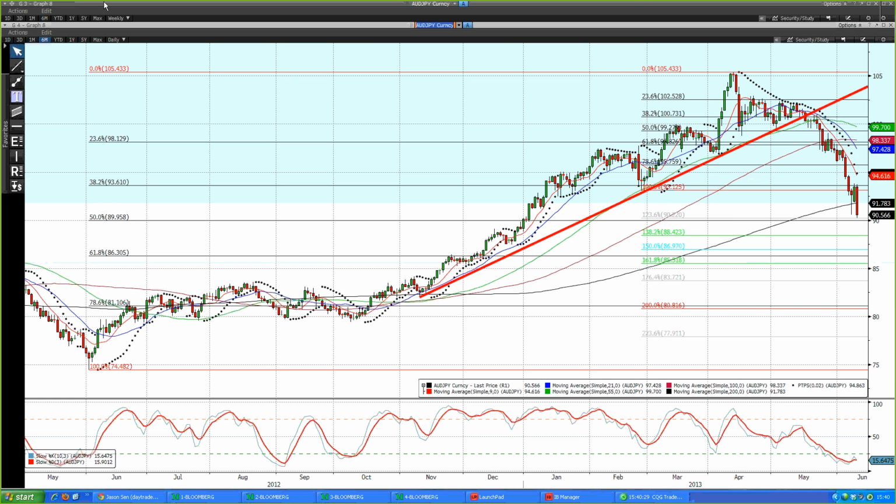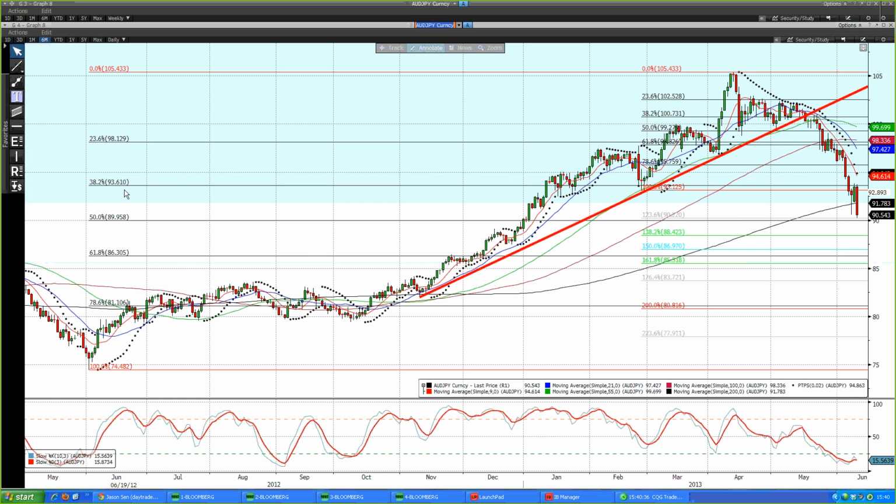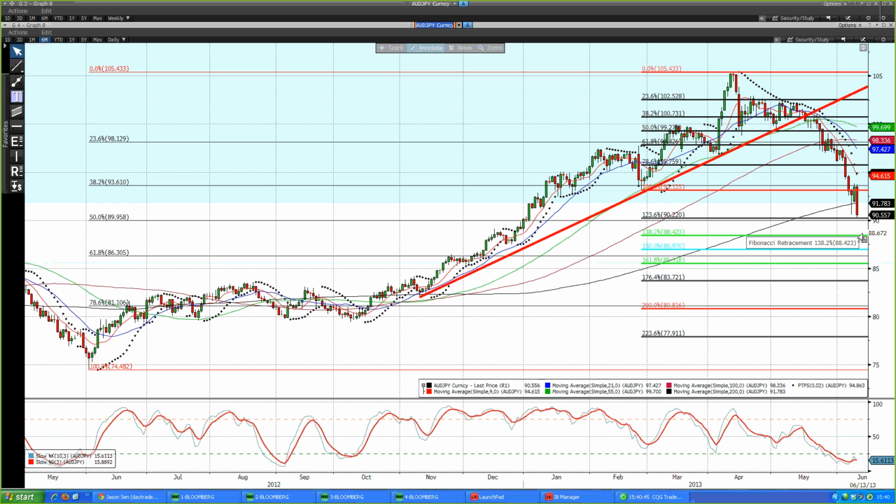90.20, 90.00 area is quite important support. It's the high of 2011. It's a daily Fibonacci support level. It just happens to be a fib extension, which I left on there. I don't really look at those, but it's quite interesting that that's held. And we're quite oversold on the daily chart. So if you're short, possibly it's worth covering at least some shorts here because this is quite good support.